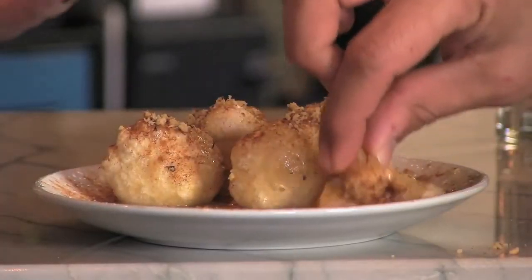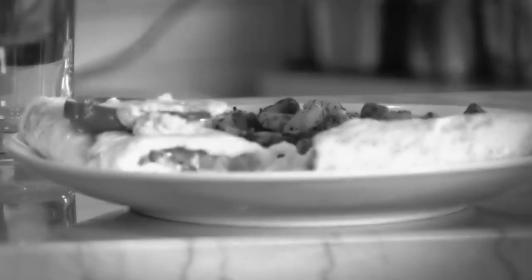How do the Greek flavors influence the menu items? Well, they're pretty prevalent in all our items. We've got loukoumades, we've got monkey bread, and our most popular dish is an omelet with something called tiro kafteri, which is a spicy feta. Oh my God, it's so good.